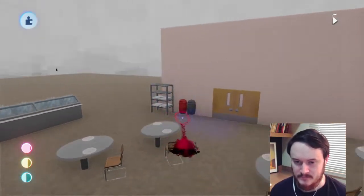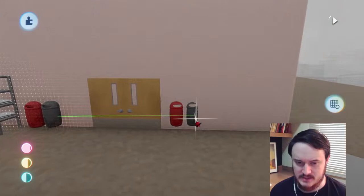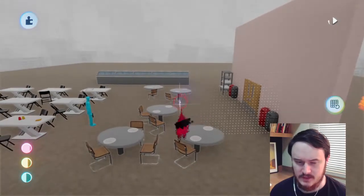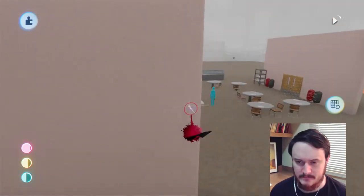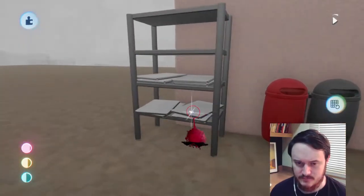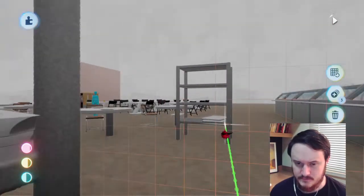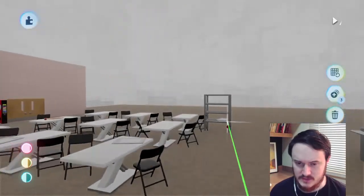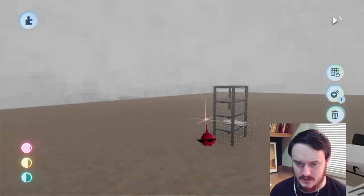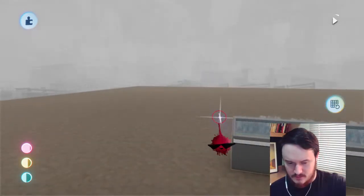What now? Maybe put some more bins on the other side here, roughly. And then same on the other side, maybe. Just duplicate all this stuff on the other side somewhere. And then we need to get a different door for the kitchen. Let me see if I can find a door.